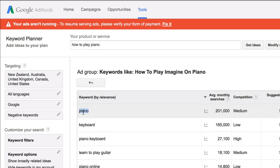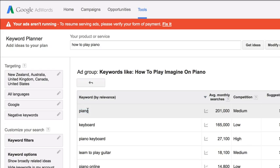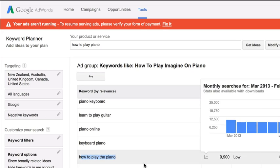So the keyword piano, 201,000 searches per month. Now that might not be very targeted, depending on what you're selling when it comes to piano. Piano keyboard, learn to play guitar, piano online. How to play the piano. Again, 9,900 people per month searching on it.